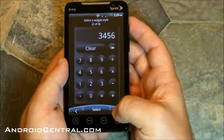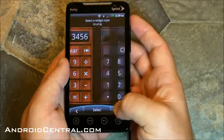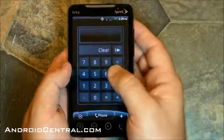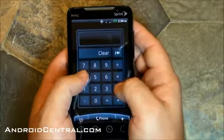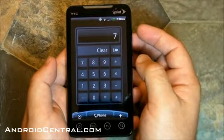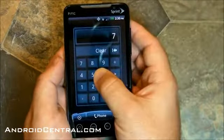So starting with the calculator, you have actually 4 different skins on the calculator you can use. So we'll pick that one and plop it on there. There it is. And 4 plus 3 equals 7. So life goes on as we know it. Cool. Alright, let's toss that one off.